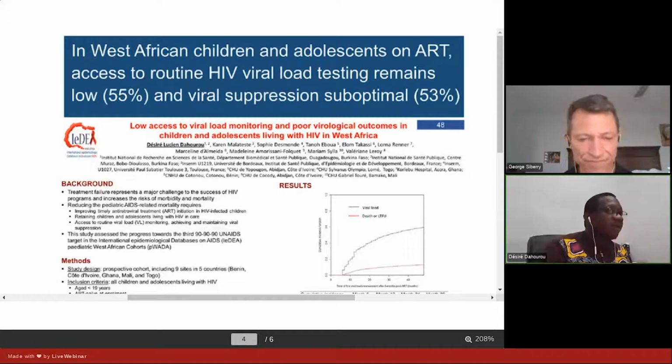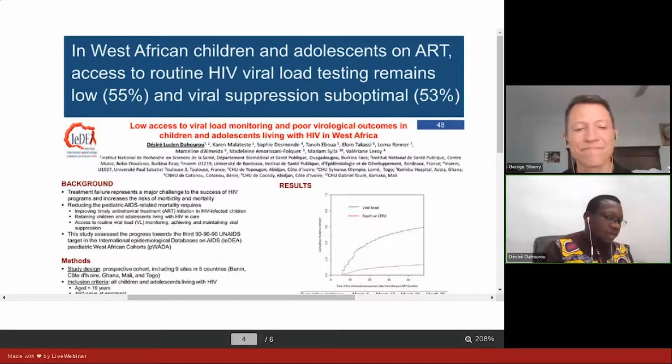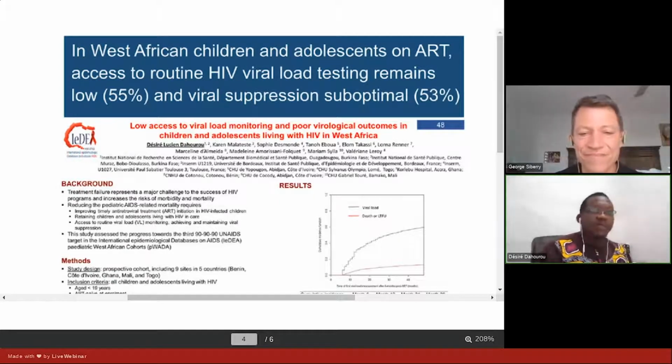Among those with viral load measurement, 53% were virologically suppressed. Viral suppression was less likely among those who initiated on ART before 2013 compared to 2016. Finally, among the 2,088 children in active follow-up, 84 had a viral load measurement, among whom 56 were suppressed.